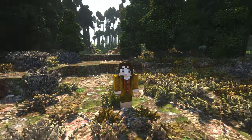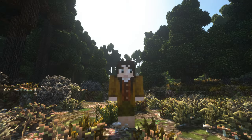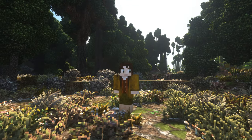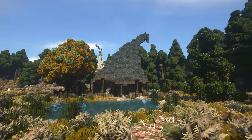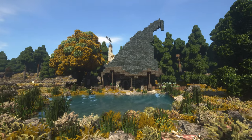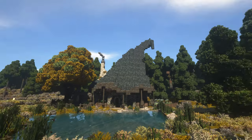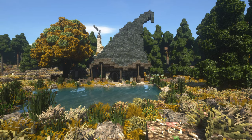Alright everybody, so here we are for the walkthrough of the wizard's house. I hope you really enjoyed that time lapse. It took a lot of work to get this building working and looking well, but I think it really came out awesome in the end. You can see here, in my opinion, it definitely looks pretty cool. We have a nice little chimney right there. We have the hat up there. We just have all of this really cool stuff.